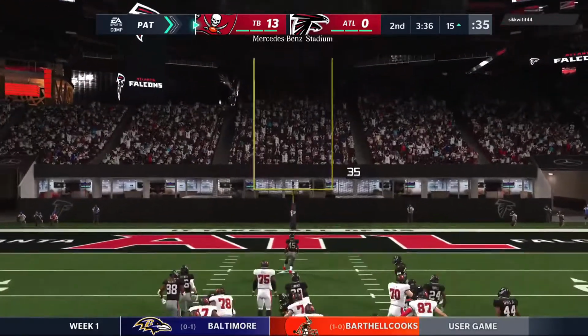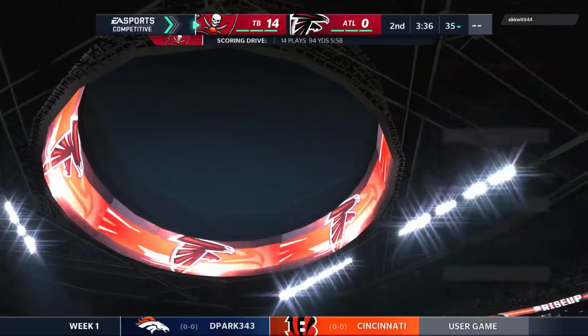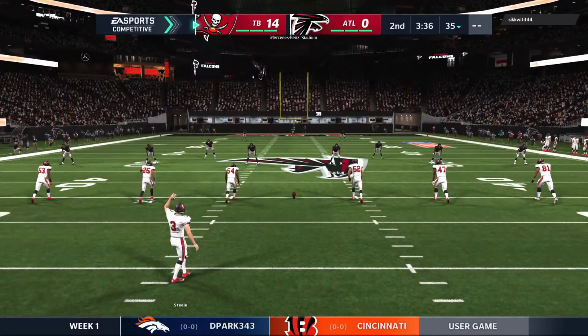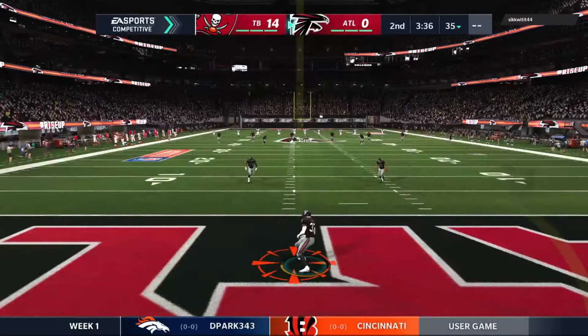Well, I'd have to say that for him, that was an all-encompassing drive because it was his arm that got his team down to that point, but his legs that finished the deal. Give him credit for making it happen. Out is the kickoff unit as they run up and send this one away.